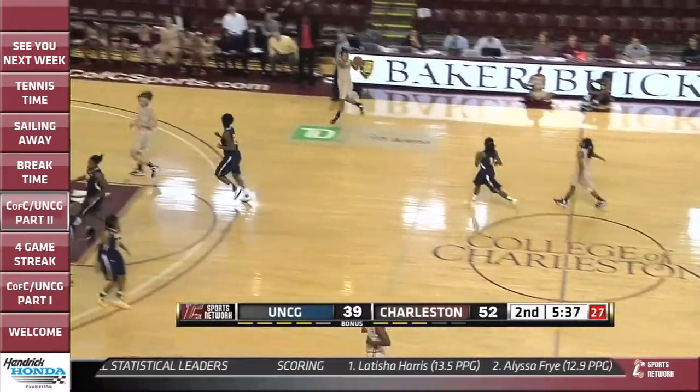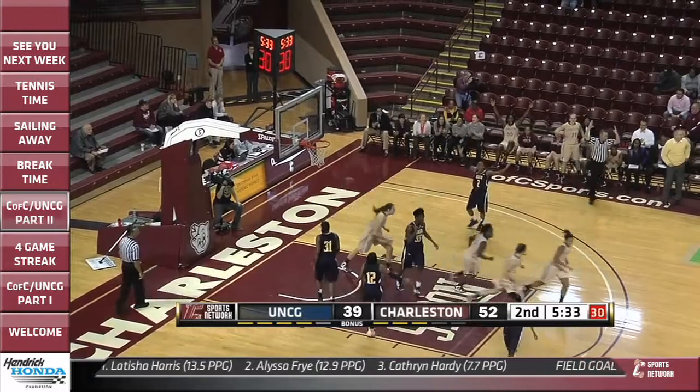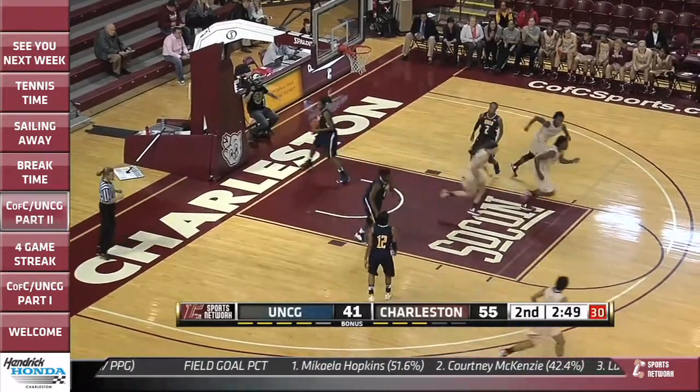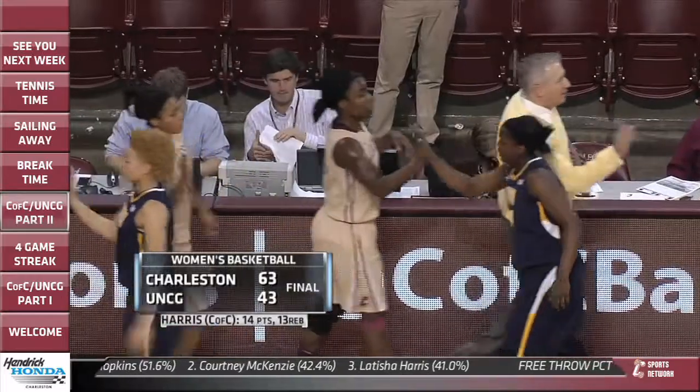Now more Alyssa Fry, having a heck of a season. There's a 3-pointer from the right side. And more Fry, this time just inside the arc. A 2-pointer that time. Charleston with the lead, 55-44. They go on to win it by 20, 63-43.